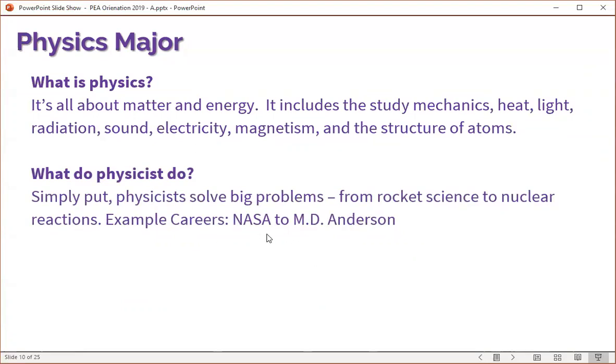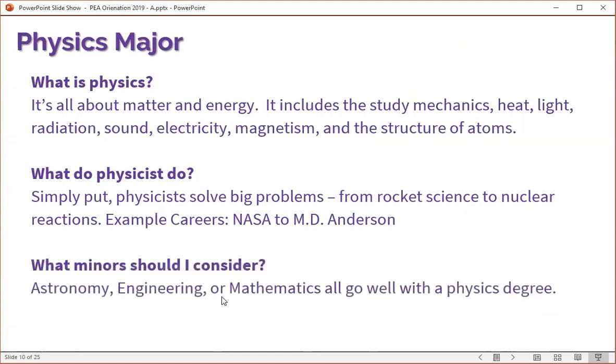Example careers include working in the space industry at NASA, or in the medical fields. We have some students working at MD Anderson in medical physics. What minor really goes along well with physics is the math minor. So those really go well together. Physics major, math minor. We'll often recommend a second minor, say in astronomy, if you're interested in combining physics and astronomy together. And you can also, of course, minor in engineering as well.